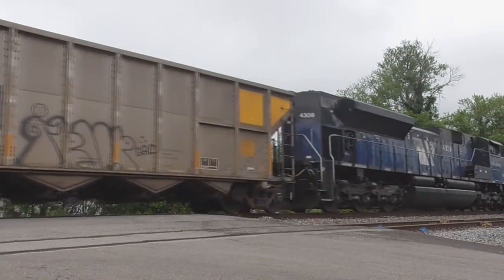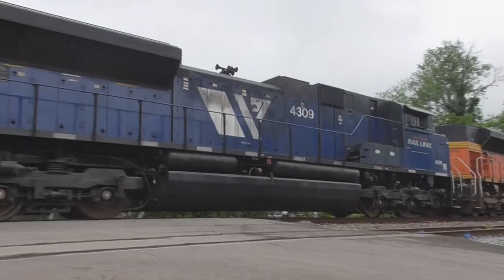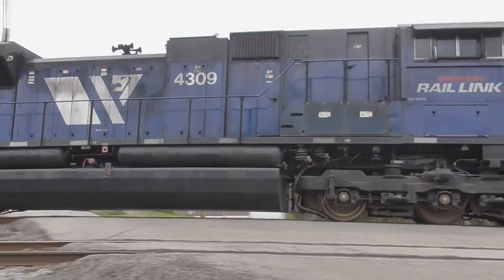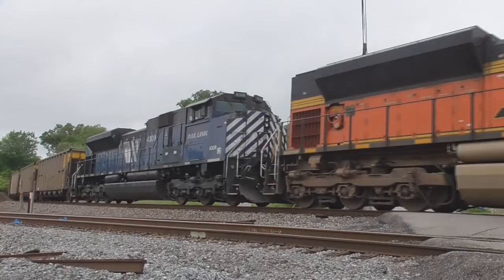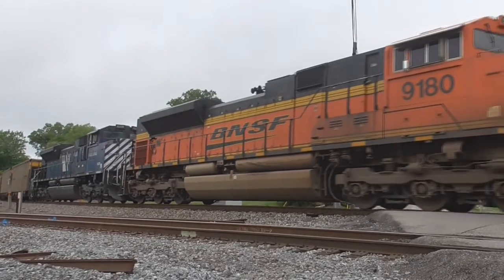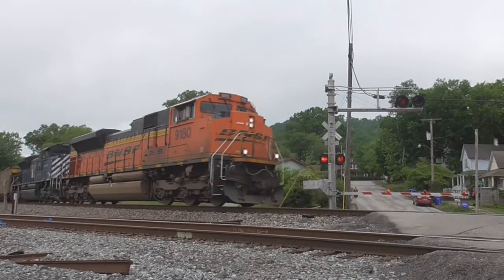4309 is an EMD SD70ACe. Built in 2005, it was one of 16 units in the first order of big EMDs for the Montana Rail Link. After Montana Rail Link was absorbed into BNSF recently, the units have begun to see service outside of Montana and even off of BNSF rails. This is the first time, to my knowledge, such a unit has visited the South.